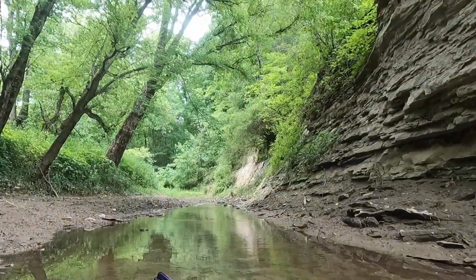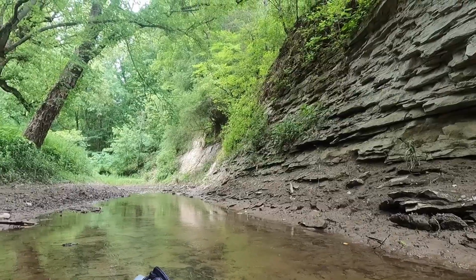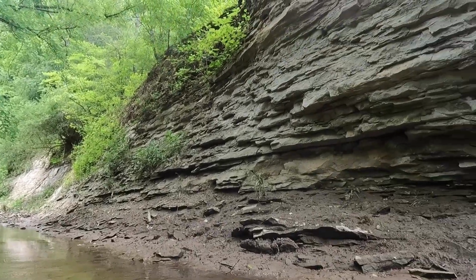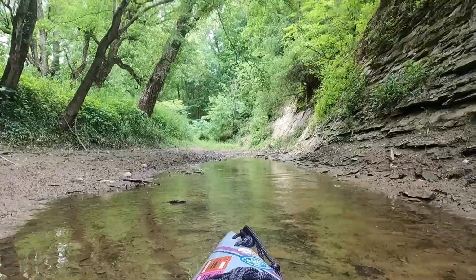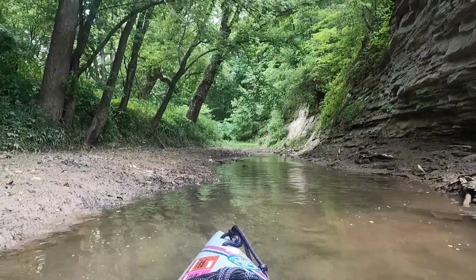Look at that. It's just like a straight up rock wall. Oh, as far as I'm going. Look at that, all the way back there. And it comes all the way over here. All right, I'm gonna get out of here now. It's weird, it's mud on the left and rock on the right.